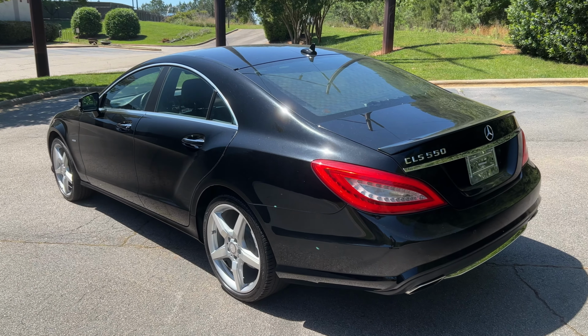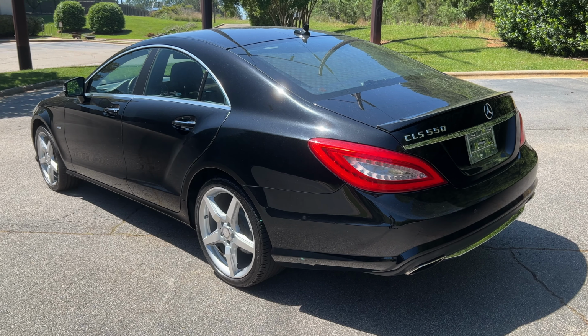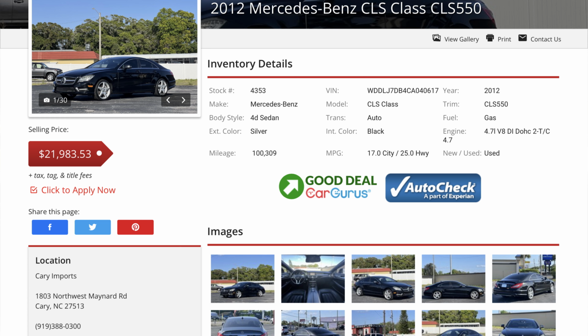Get it if you love driving. Get it if you love this twin turbocharged V8. I don't think the CLS550 is necessary. I think this is going to be ballistic amounts of speed out on the streets for you.